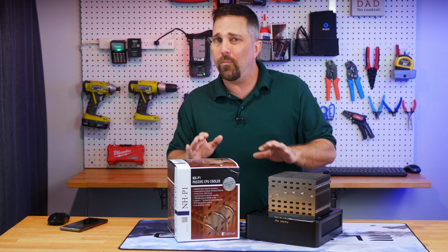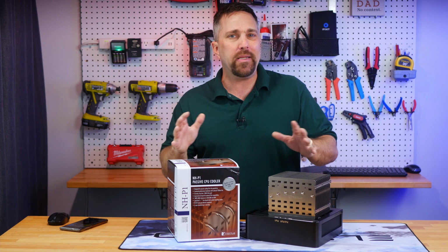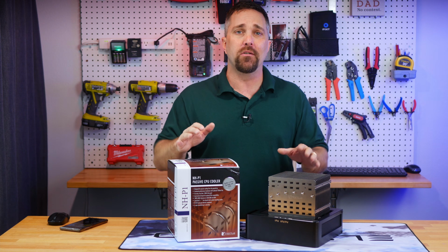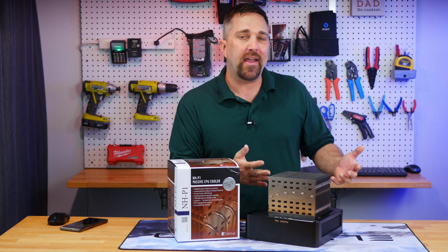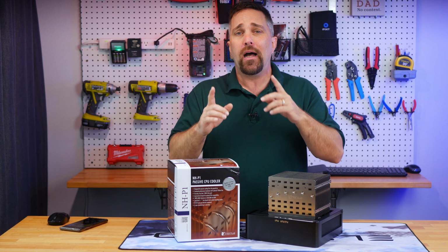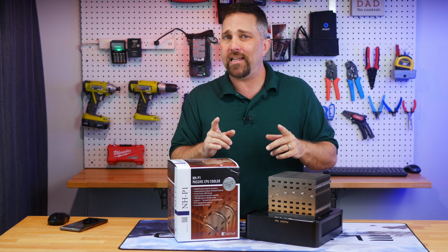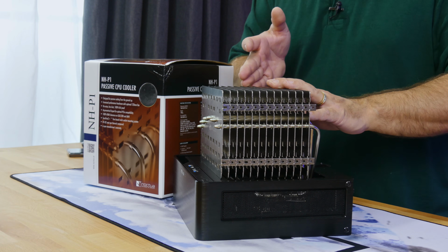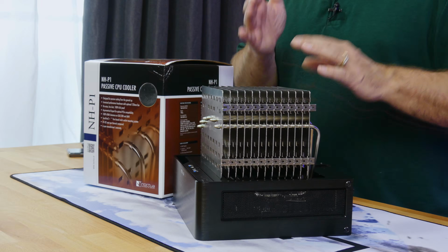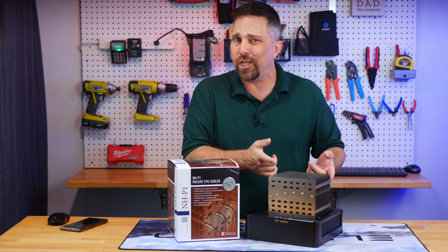So again, I will be doing a full, completely passive, zero fan build inside of a case with this cooler as soon as the fanless PSU gets here. So I'll hold my ultimate recommendation until then, but really, if you're looking for a passive cooler for current high-end CPUs, I think this is the only option.